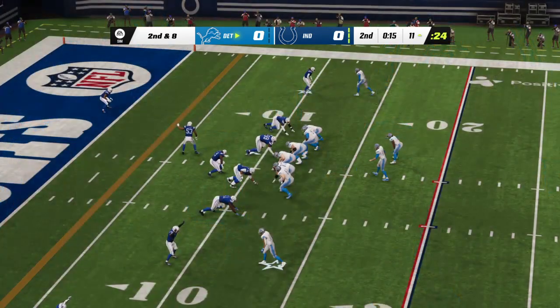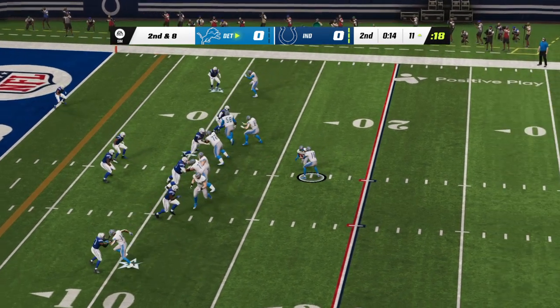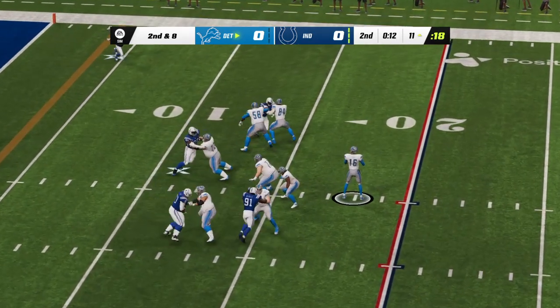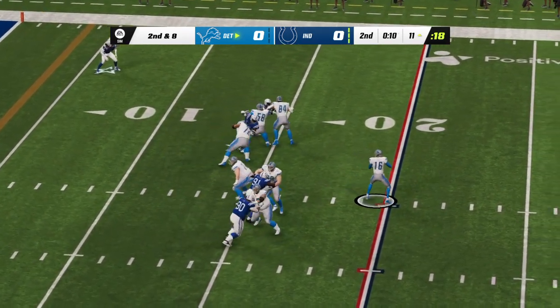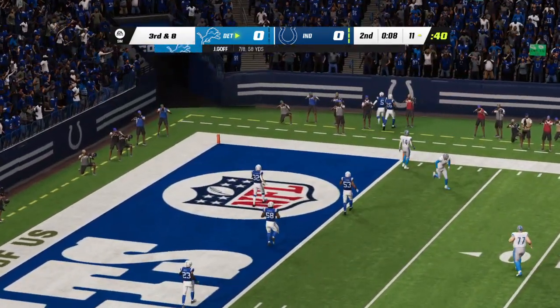The last run good for 2. Here's 2nd and 8. A play fake for Swift. Now Goff. And he'll just get rid of it.